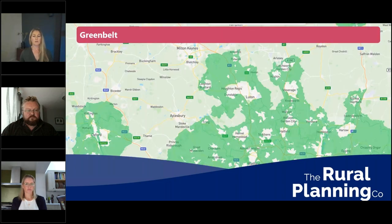Some parts of the country are covered by a designation called Green Belt. This plan shows the Green Belt area between Oxford and Luton and over to Bishop's Stortford, and it's pretty extensive. Lots of the country is covered in this designation. In planning terms, Green Belt is considered really important. Therefore, the council give a really high level of weighting to whether they consider a proposal appropriate in the Green Belt.